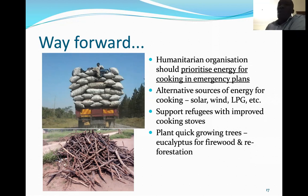Now, the picture on the left you see up there, these are common things that you see on the roads in Uganda. People supplying firewood to urban centers. I mean, charcoal. Those kinds of trucks are very common. At the bottom, you see wood logs which have been cut, ready for sale. So everybody is talking of alternative sources of energy, but it has remained a song for the last few years, as far as I can remember. Let's go to the next slide.